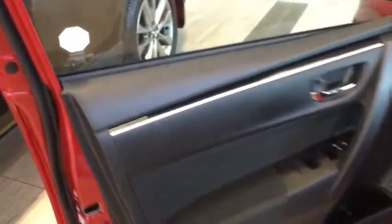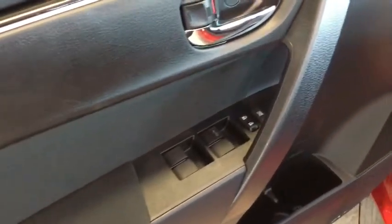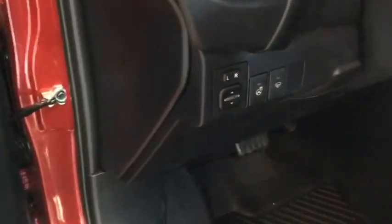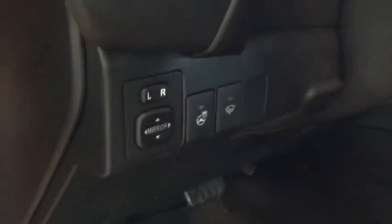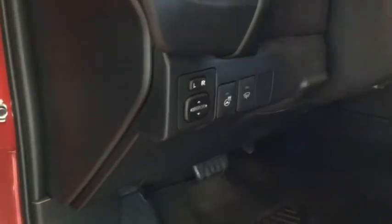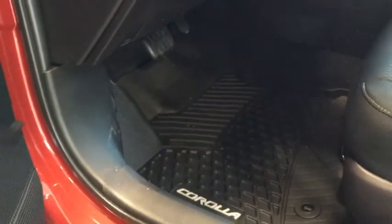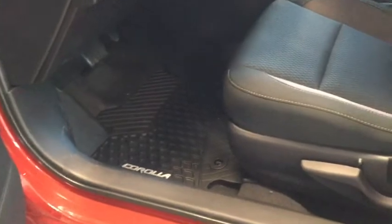On the side here, we see that beautiful black trim, as well as your power windows and your power locks. You have some storage on the side of your driver's side door, and you have your power adjustable side mirrors. What's great is you also have your heated side mirrors and your heated steering wheel for those cold Alberta winters. And when things start to melt, you'll be prepared with your all-weather floor mats.